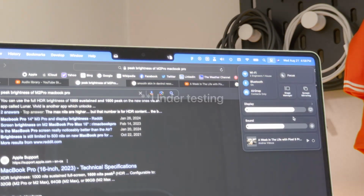The peak brightness is 465 nits, which is kind of a problem for people who find themselves working under direct sunlight for a lot of time. I don't know why you will work under direct sunlight, but if you do, you will find that it is hard to look at the screen. It's not invisible, but it's just hard to see.